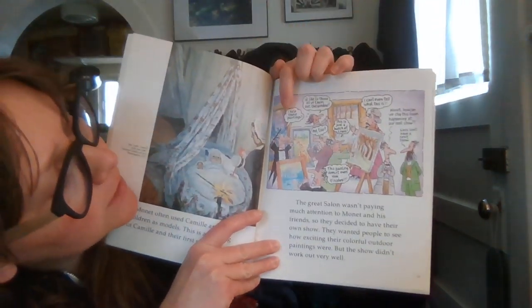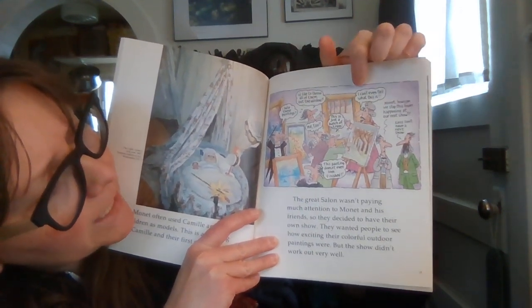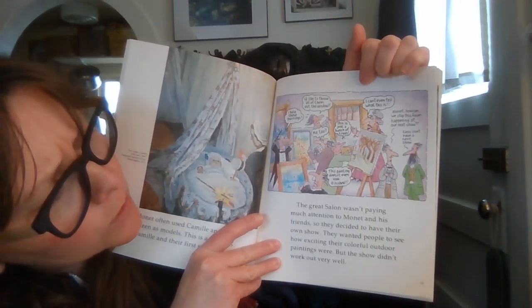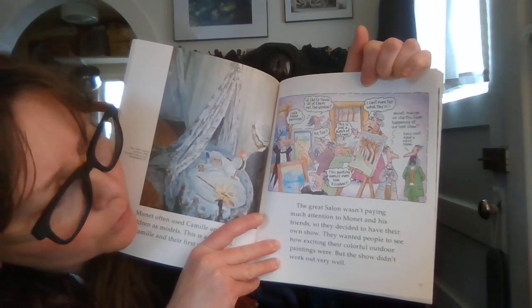Here's the cartoon. It says, "I hate these paintings. I'd like to throw them all out the window." "Me too. Just a bunch of trees." "I can't even tell what this is." "This painting doesn't even look finished." "Monet, how can we stop you? How can we stop this from happening at our next show?" "Easy. Don't have a next show."